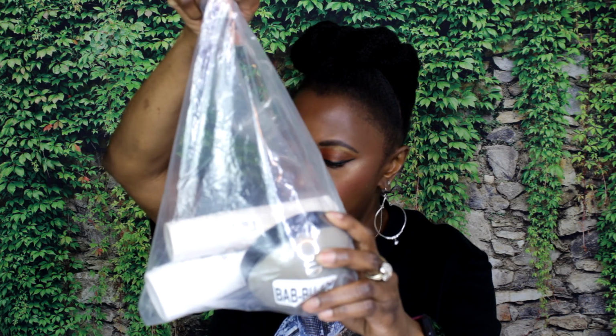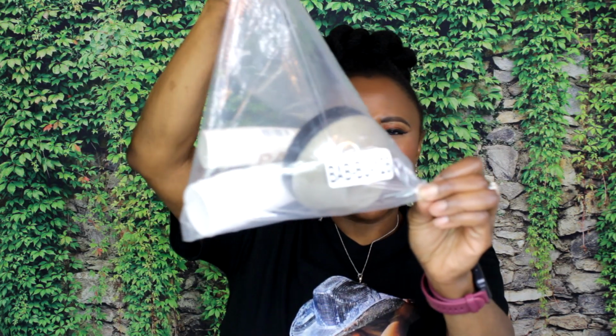So let's go to the next bag that's on the side of me here. And I'm assuming this might be the bath and body bundle. What do you guys think? Yeah, I think it's the bath and body bundle. The bath and body bundle is typically $24.99. So we have 3 things in here. Let me pull them out.